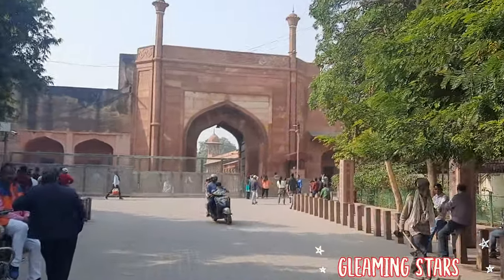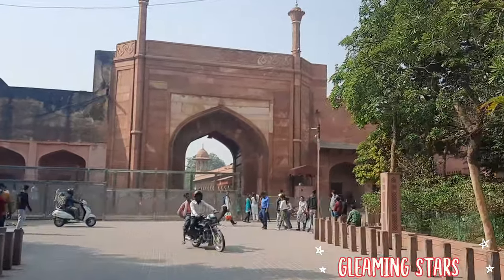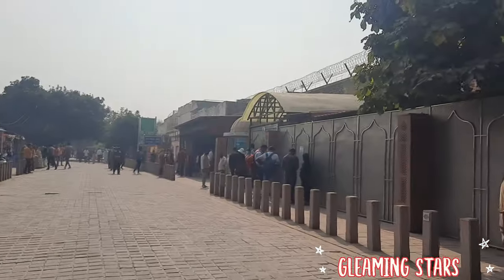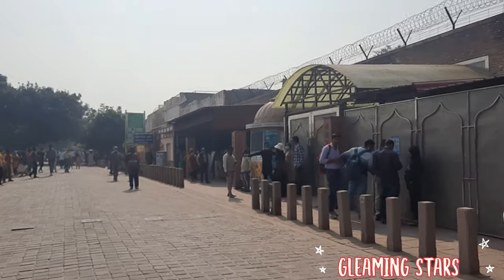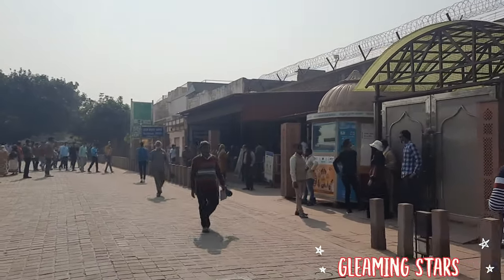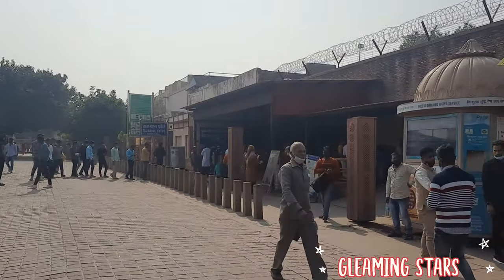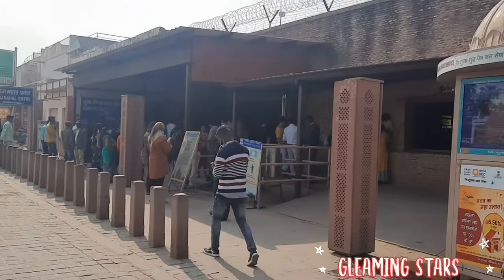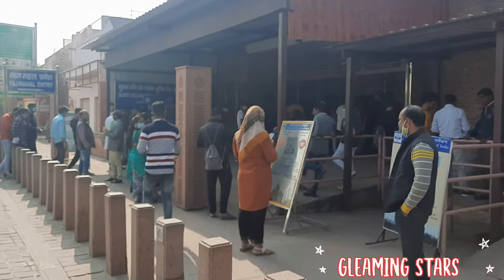Today we reached Agra, a city in Uttar Pradesh. Do you know, the famous monument Taj Mahal is situated on the banks of the river Yamuna and it is surrounded by a 280 meter square garden. You see, lots of people are waiting to see one of the most important and seventh wonder of the world.